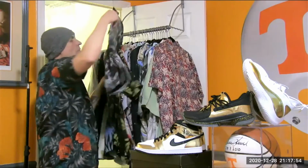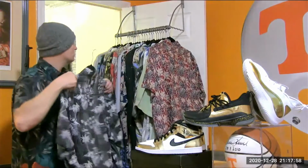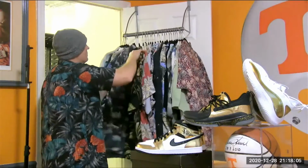And then here we've got more of the grayish looking, blackish white looking with the palm trees. I've always liked this shirt. You'll see me in a lot of videos in this shirt just because I like the way it feels. And it's a Caribbean, by the way. And the last one was a Tommy Bahama.